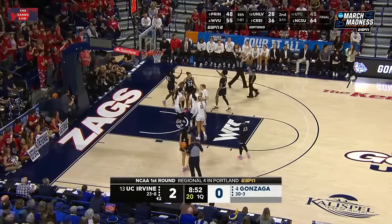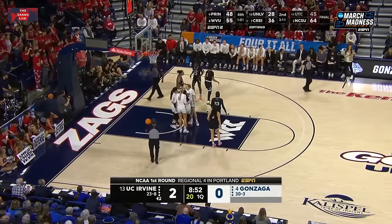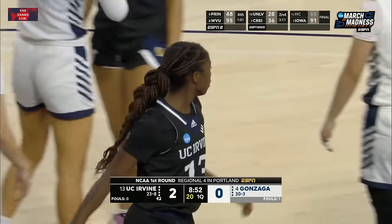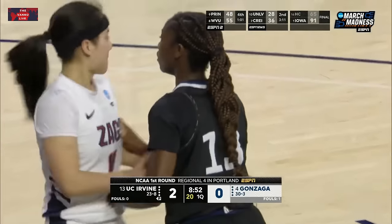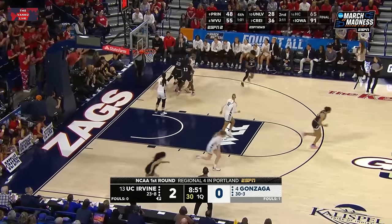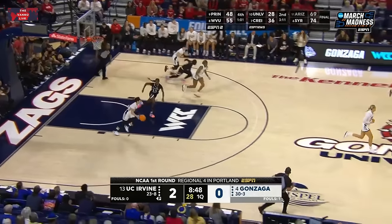Aggressive take by Lee to draw that foul. Yeah, that's been a staple of her game, trying to get in the lane, especially from the wings and the corners. The long jump shot has been more of a work in progress. And a great steal.